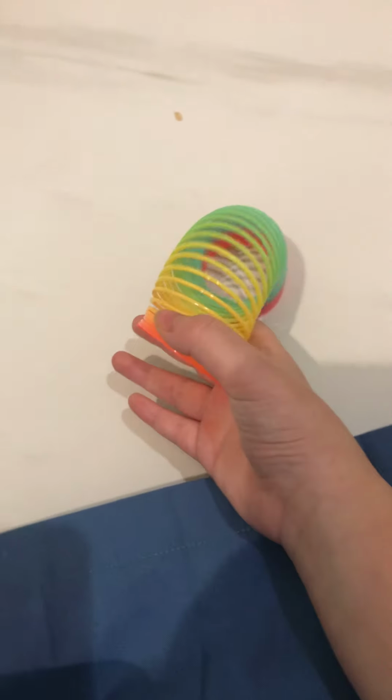The next one is the Slinky. I just got it yesterday at the supermarket. If you guys already seen my short video, this is pretty cool. You can also make a video like this. Look how cool is that. I love it. I rate it 10 out of 10. Let's go to the next thing.